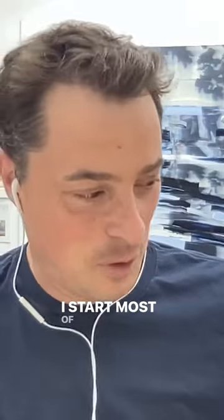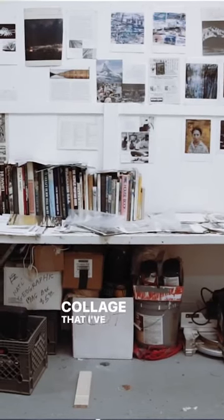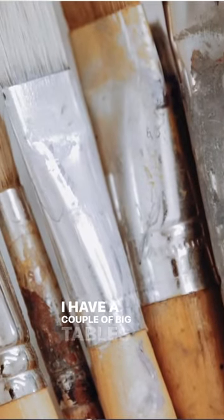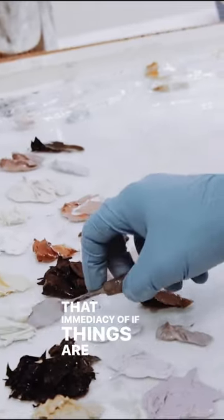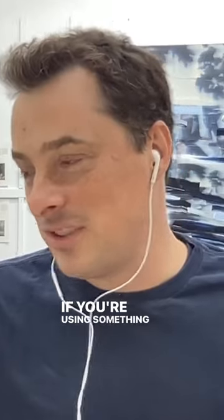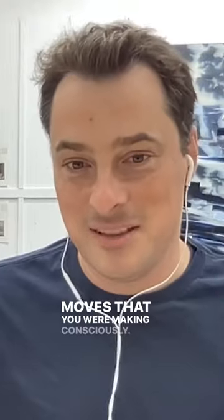I start most of these paintings with some kind of a visual collage that I've done where I have actually cut out pictures. I have a couple of big tables in my studio. I just cut things out and just throw them everywhere. I like that immediacy of if things are cut out, you can place them, rotate them. You know, if you were using something like Photoshop, those would all be moves that you were making consciously.